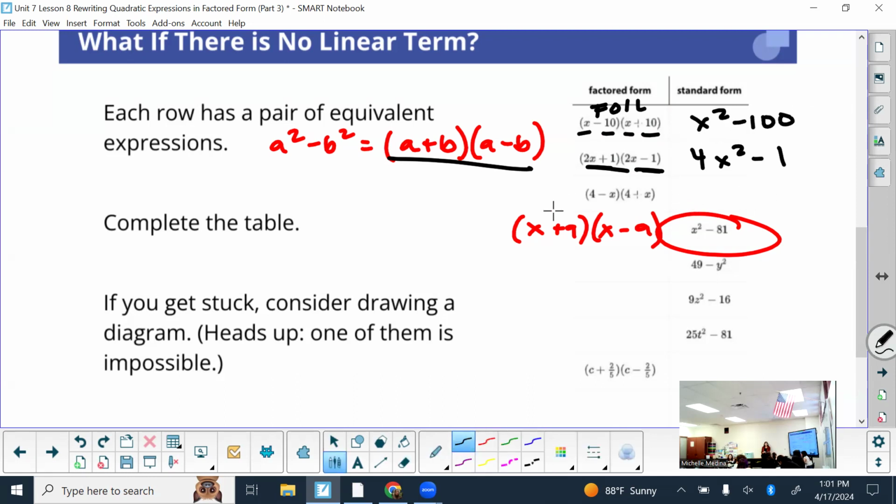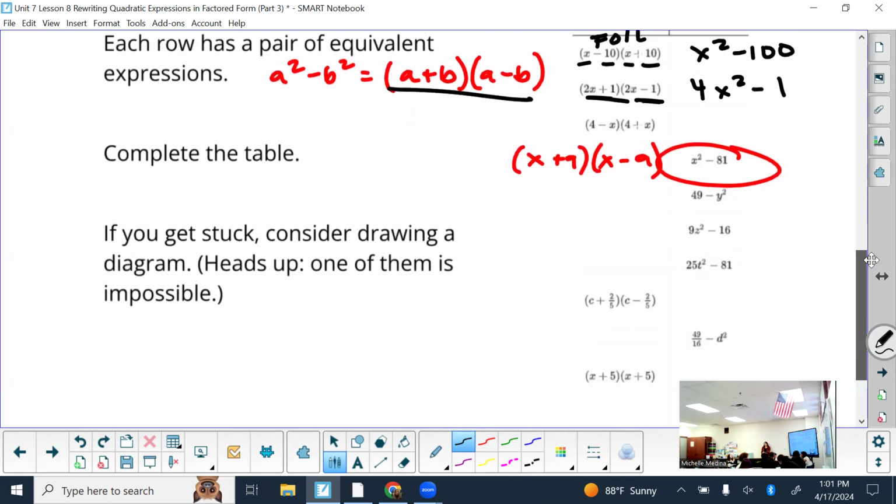So table 1, get your lives together. You're now responsible for the third row. Please do not take that long when I come back to you. Table 3s, all the way down to this row. What would be my factored form of 49 minus y squared?